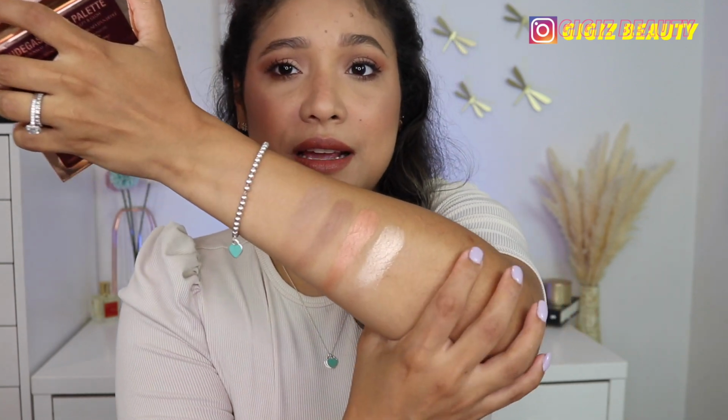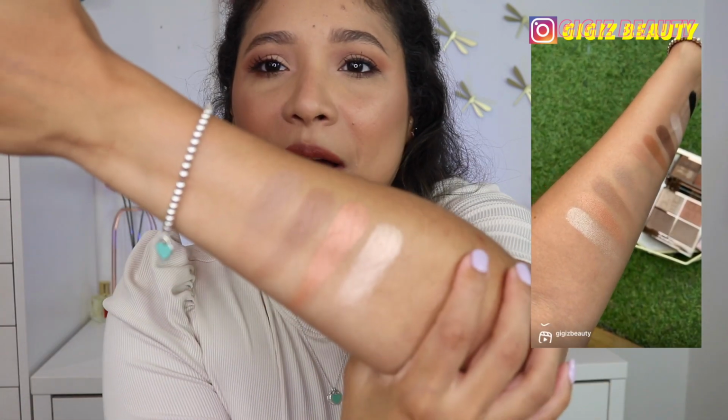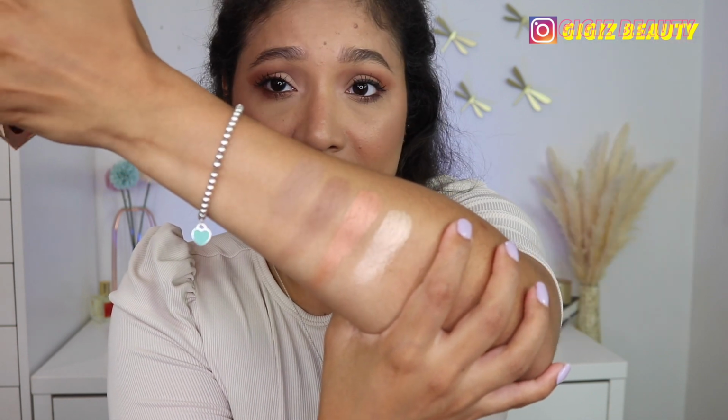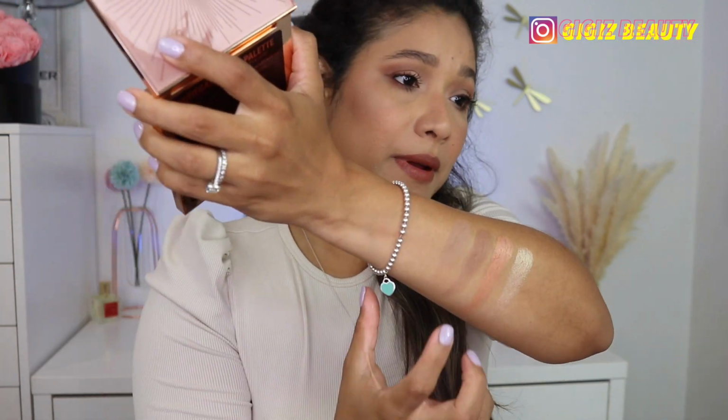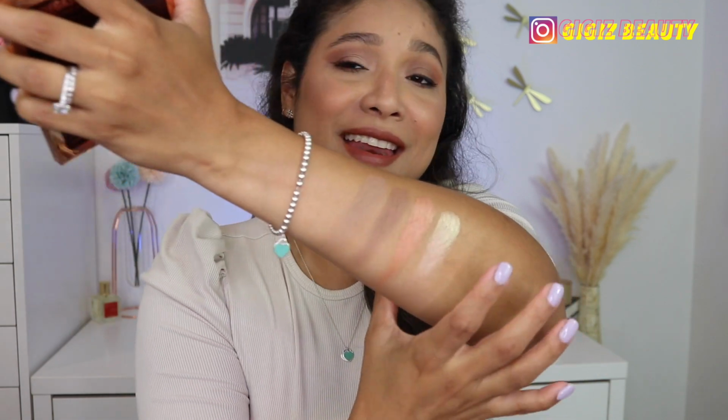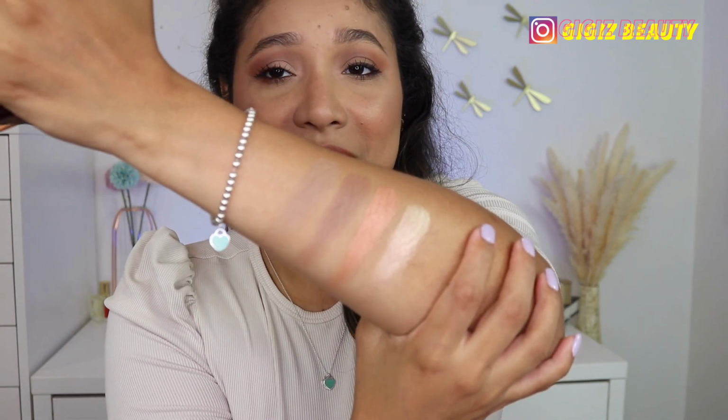I wanted to do live swatches. I'm gonna show you some daylight, like outside swatches right there. But these ones are one swipe, as you saw. And this is it. Could you build them up? Yeah, you totally could. Make it more gray, why not? And then that's gonna be the contour shade.